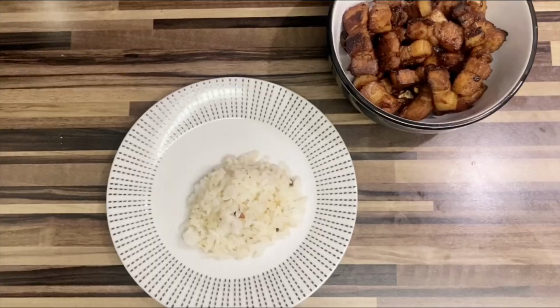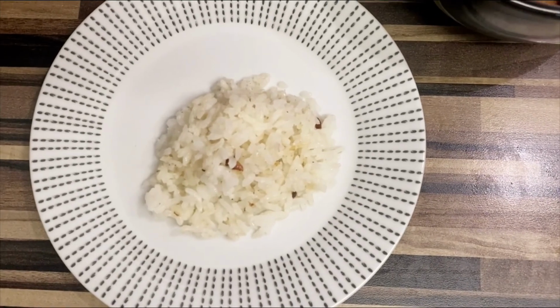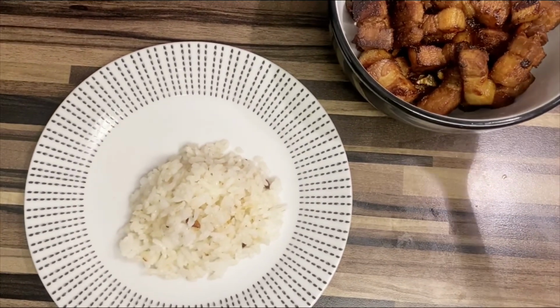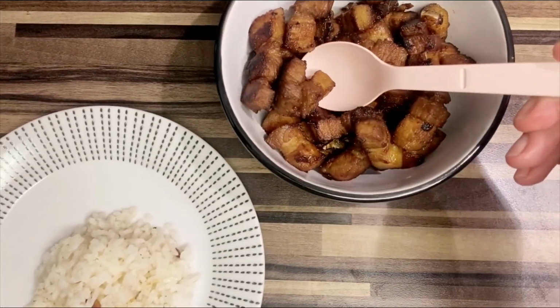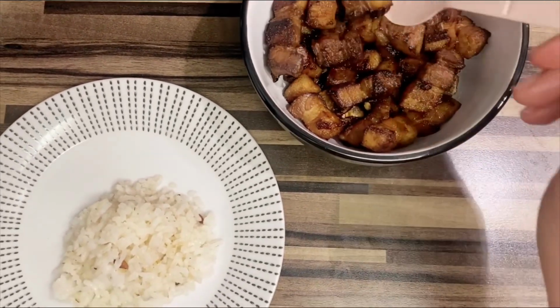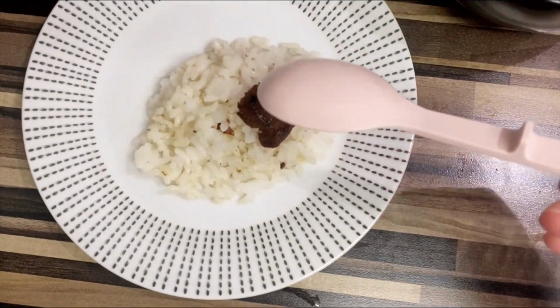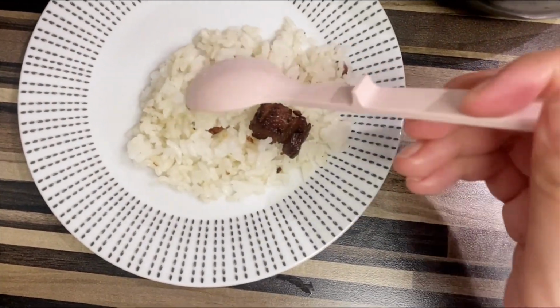Kaina! So, I got with me here my fried rice and my adobo. So, let's have a taste. Oh, it's so good guys.